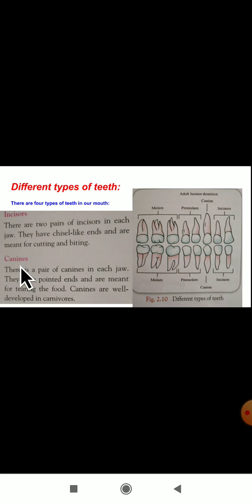Next we will see canines. There is a pair of canines in each jaw, only one pair: one upside and one downside. They have pointed ends and are meant for tearing the food. Incisors are for cutting and biting, and canines are for tearing the food. They are pointed, which is nothing but sharp.